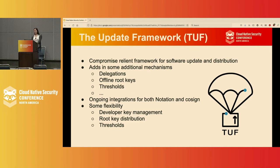Next, I'll talk about a couple of projects that focus a lot more on the context around these signatures. First of all, there's The Update Framework, or TUF, which is a compromise-resilient framework for secure software update and distribution. This really adds a lot of these different mechanisms that I've talked about on top of just signatures themselves, including things like delegations that chain all the way up to the offline root keys that TUF mandates. It also includes the option for thresholds at all the different levels of the TUF framework.